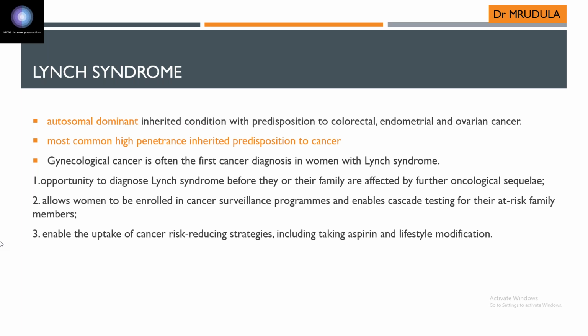And what they have found out is why the gynecologist's role is very important in this Lynch syndrome: gynecological cancer, that means either endometrial or ovarian cancer, these are the first cancer which comes to diagnosis. So that's why the gynecologist has a very important role, because it provides an opportunity to diagnose Lynch syndrome before they and their family are affected by further oncological sequelae.